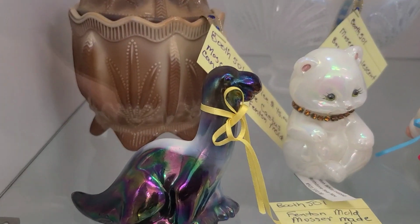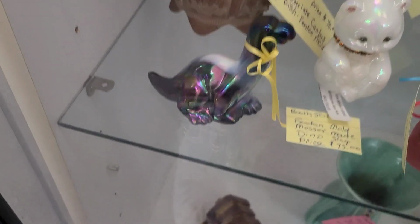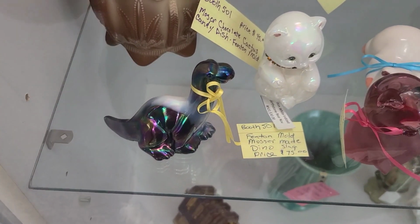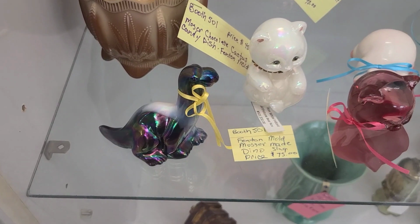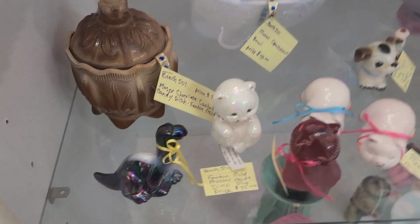Guys, look at this dino. It's a Fenton dino, but it's caramel gloss and opalescent. See the top? The stripe on his back right here is opalescent. Fenton mold, Mosser made dino, slag glass dino. Price $75. So we're gonna leave it here, but it's really cool.